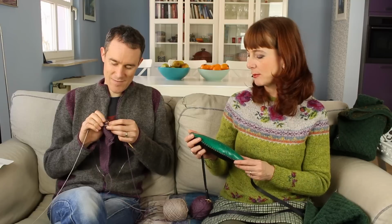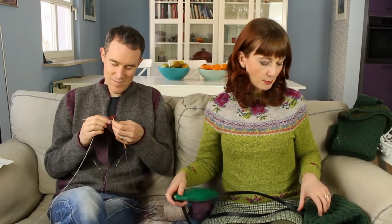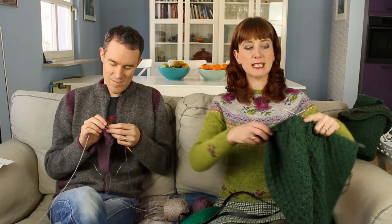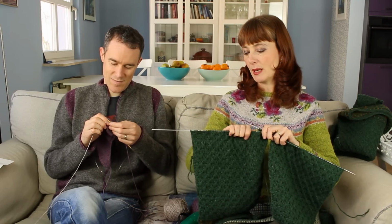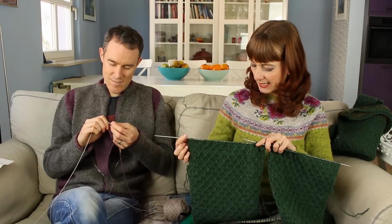I emailed Donna Smith and she suggested I go for the 40 centimeter long one because I'm mainly a garment knitter and you want to be able to have a lot of stitches on them. So I did do that. Here they are.